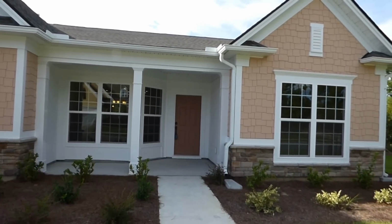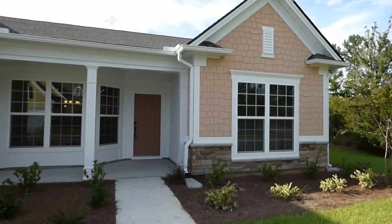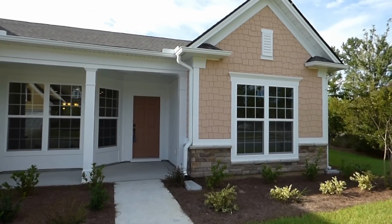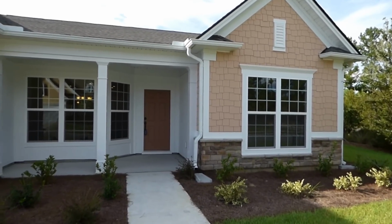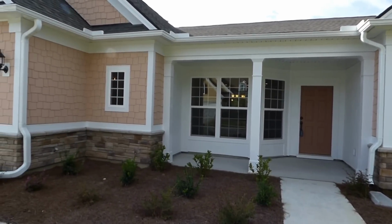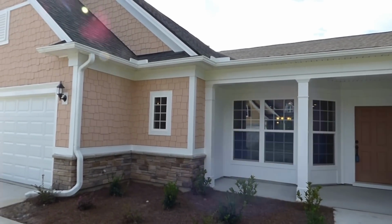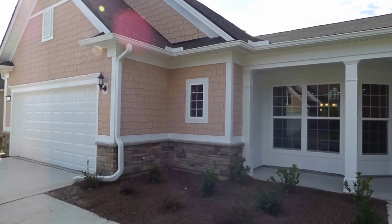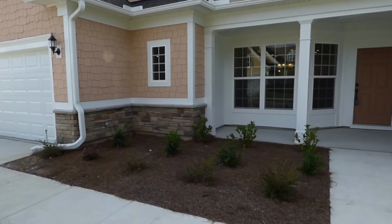It has a Hardiplank exterior. You see those shingles there that look like wood or cedar shingles or shakes? That's actually Hardiplank. It's a concrete fiberboard, which doesn't rot. The bugs won't eat it. It's very easy to clean. The windows are vinyl clad for easy care. You'll never need to paint those. In the front here we have some interior flat mullions. In the back you're going to see there are no mullions at all for a very clean open look to the windows. We have a stone apron around the base of the house. A lot of people like that.